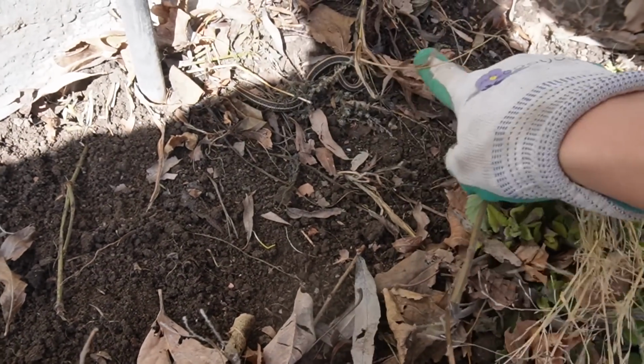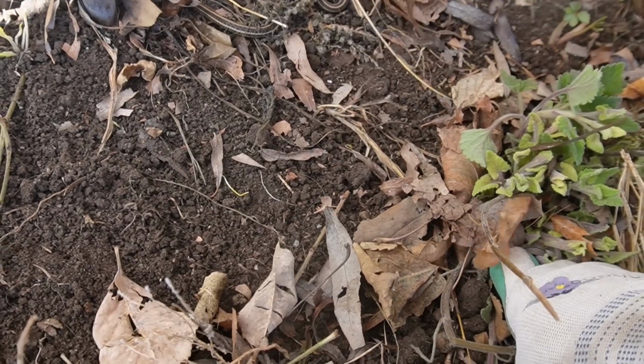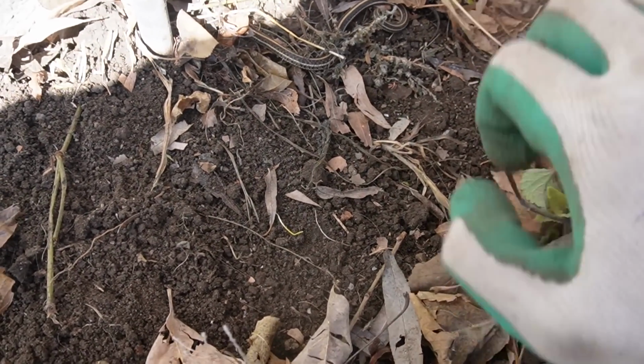Spotted a little garter snake while I was cleaning out some flowers, and fun for the kids to just notice that and see the life that is coming outside.